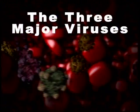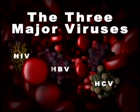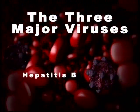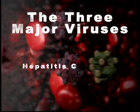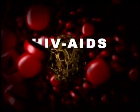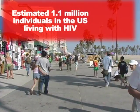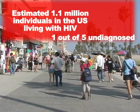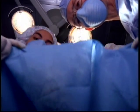There are many blood-borne diseases. We will focus on the three major viruses that cause the greatest threat. They are HIV/AIDS, hepatitis B, and hepatitis C. HIV is the virus that leads to AIDS. It is estimated that 1.1 million individuals are living with this virus in the U.S., with 1 in 5 of them being undiagnosed. There is not a cure or a vaccine to combat this deadly virus.